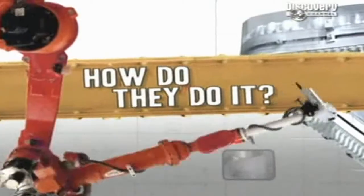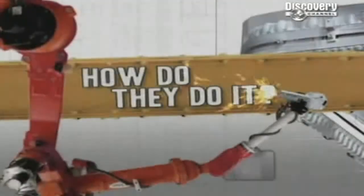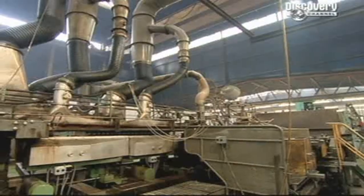How to get a light bulb out of a volcano? Next on How Do They Do It? Molten glass is poured into a molding machine to make light bulbs.